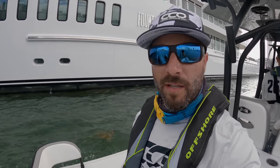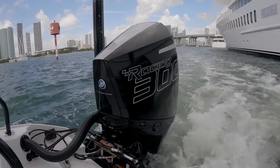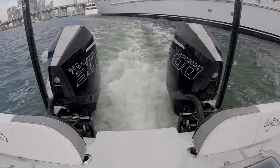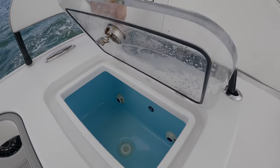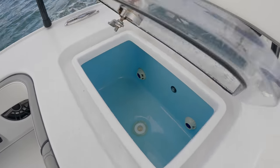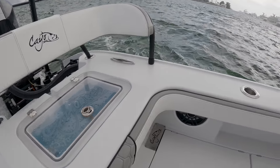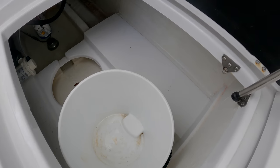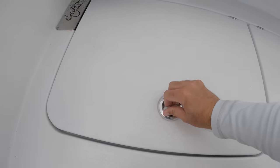I'm gonna take a quick second to show you a few details of the CCB 26 hybrid cat. Starting off at the transom, twin 300 racing Mercuries with dual Power-Poles. Nice entry here down the center. Dual live wells, great size, here port and starboard as well. And a removable backrest, you can see. You have your bilge area, which doubles up as storage. They even put these parts to hold buckets, which is extremely convenient.